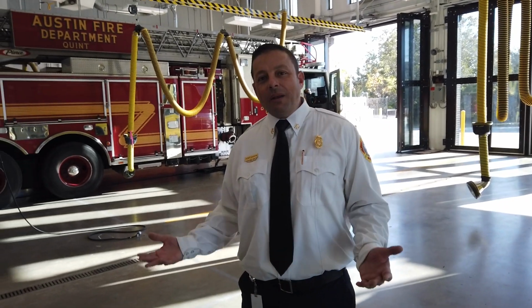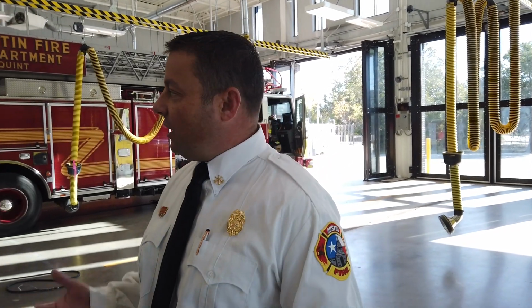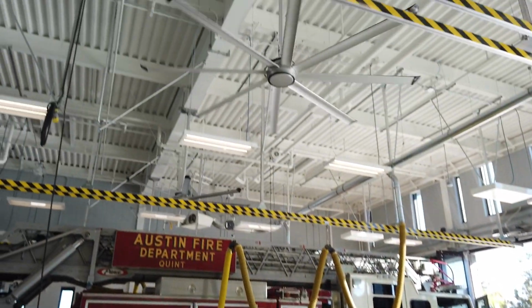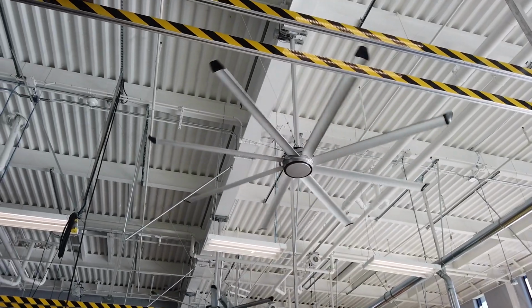There's another thing that we didn't show you that we're really excited about as we look at these stations. We try and make these truck room bays a very good atmosphere. Again, we really try and encourage opportunities to be able to train, and a truck room bay can be a very hot place. We have these giant fans that really do a great job circulating the air and keeping our crews cool.